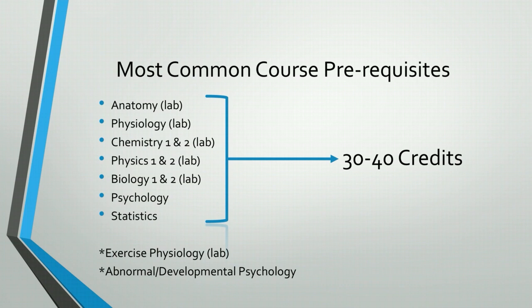That's 2 full semesters or a year. So you have to be able to figure out, how am I going to fit these in? And that takes some planning and preparation ahead of time. And just so you remember, not all schools have the same prerequisites. So we have an activity at the end, a call to action that's going to help you start to identify just some different schools and to figure out what these schools' prerequisites are.